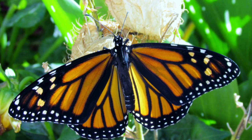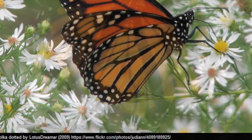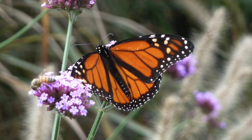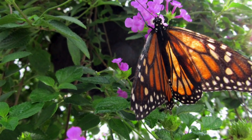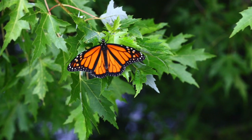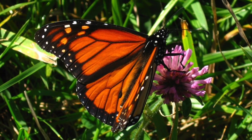Today you will learn about where the monarch butterfly lives. It lives in forests and meadows of North, South, and Central America, Australia, Hawaii, India, Puerto Rico, and Mexico. When it's winter, monarch butterflies migrate to Mexico where it is hot. Now you have learned about where it lives and how that protects it.